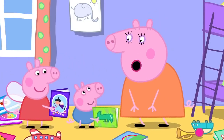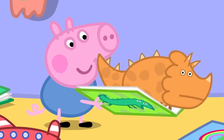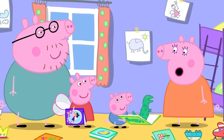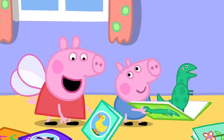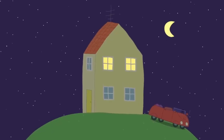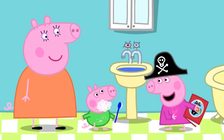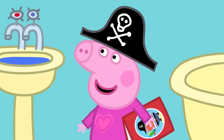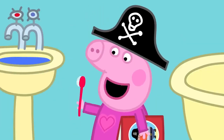And George, what's your favourite book? Dinosaur. Of course, your pop-up dinosaur book. Well, that's settled. George will go to World Book Day as a dinosaur and Peppa will go as a tiny fairy. Or maybe a quack, quack, quack. It is nearly bedtime. Aha! I'm the happy pirate from the pirate book. Pirates are my favourite because they are funny and they sing happy songs and... Brush their teeth? Yes, brush their teeth.